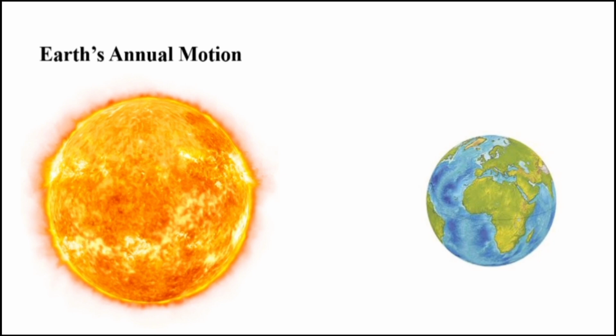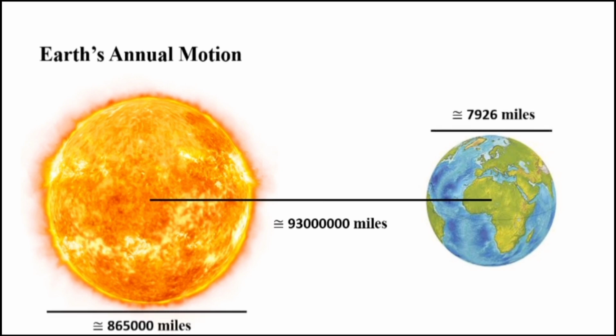In a description of annual motion, the dimensions of the Earth and other celestial bodies can be regarded as negligible compared with the dimensions of the solar system. The average distance from the Earth to the Sun is about 93 million miles, while Earth has an average diameter of about 7,926 miles. It means that the diameter of the Earth is less than 0.01% of the average Earth-Sun distance. So, compared to the distance between Earth and the Sun, this is minuscule.